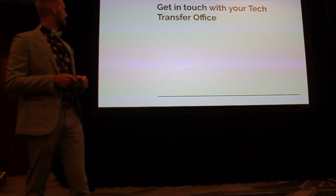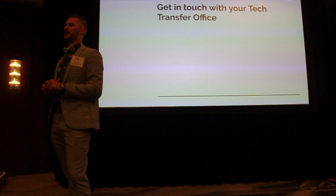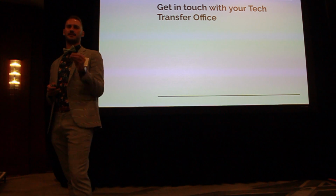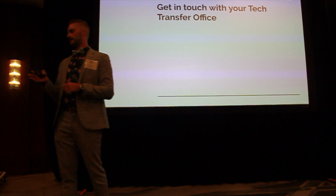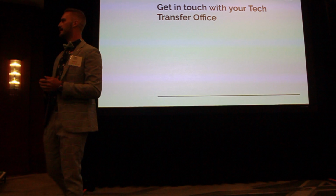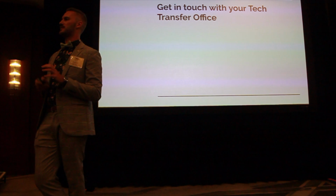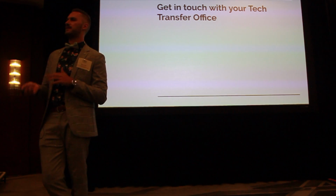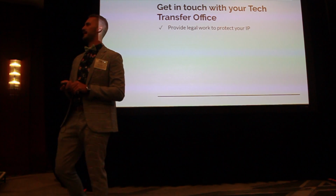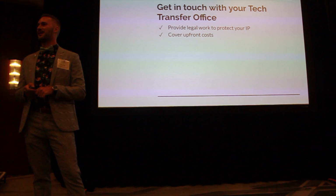And then the last step from there is to get in touch with your tech transfer office, which I'm assuming most people aren't familiar with here. What a tech transfer office does is they're the people who take your idea, either as a student or as a faculty, anything like that, and take it through the US Patent Office and through all those channels. Most major universities and hospital systems will have this. Some of the smaller universities, not so much. But even if you're rotating at an institution and you have an idea, you can bring it to their tech transfer office. They provide legal work to protect your intellectual property, which is always nice. They cover your upfront costs.